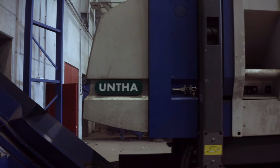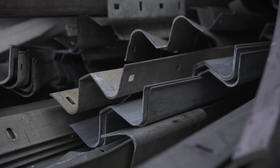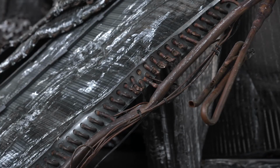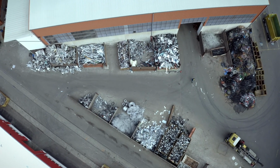For me, as a process engineer who is responsible for our processing aggregates and facilities, what stands out in the cooperation of UNTHA is the solution-oriented approach when it comes to technical issues. The fact that decisions are taken quickly and that the service team is available at short notice. At the end of the day, this ensures our plant availability and keeps our processing operations running seamlessly. We have already put UNTHA to the test in all these respects, and we're extremely happy with the results.